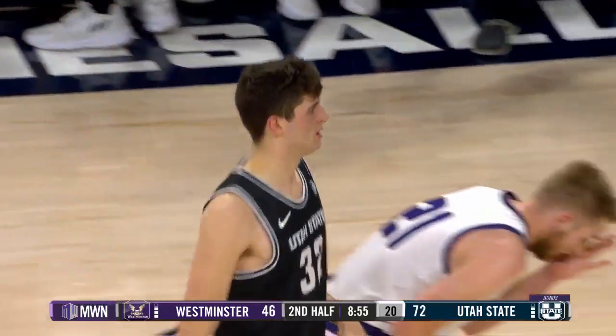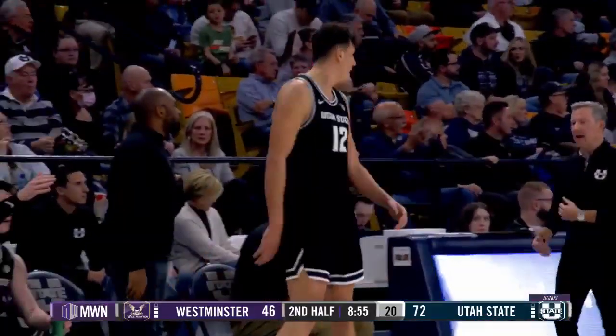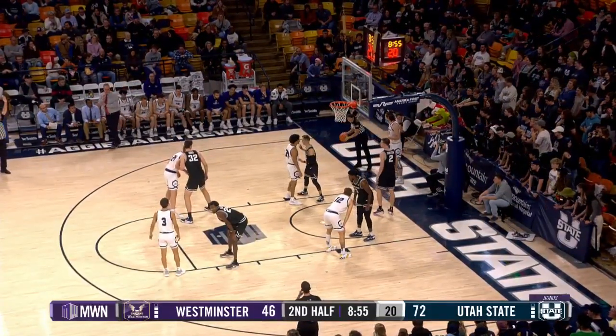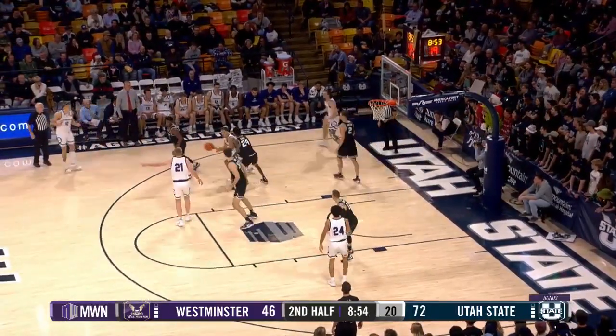Shimon's upset, though. You're thinking, hey, this is a game I get minutes. Yeah. But you got to be smarter than that, obviously. Atkin's going to take a breather as well. Bairstow's going to check in. So here comes Westminster. Down by 26.